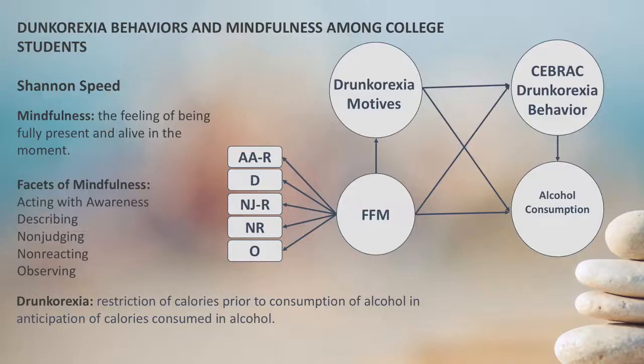In conjunction, college students also share a prevalence of eating disorders on campuses, ranging from 8 to 17% of a student population. Now imagine pairing the effects of eating disorders and alcohol consumption. Drunkorexia, the restriction of food prior to consumption of alcohol in order to limit calorie intake, is where eating disorders and poor alcohol habits collide. In fact, it's reported that 14 to 46% of college students actually participate in drunkorexia behaviors.